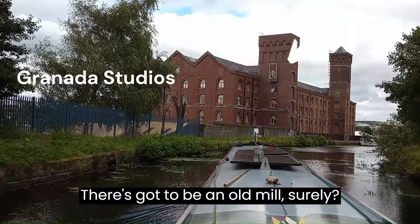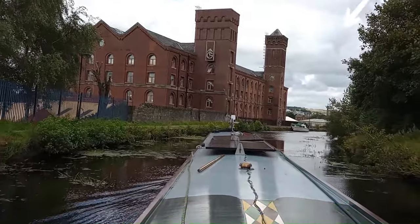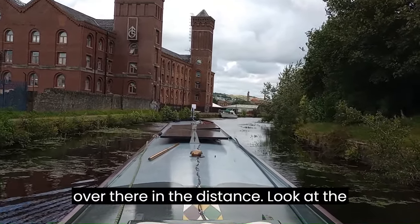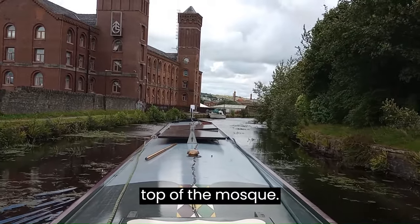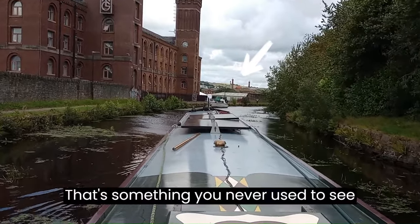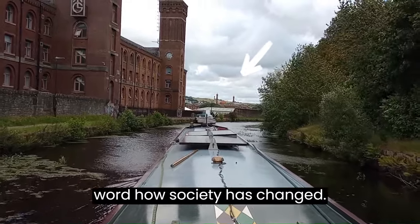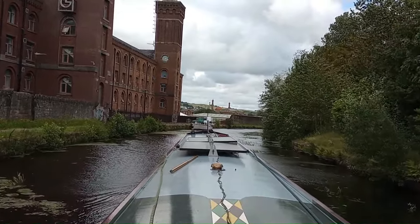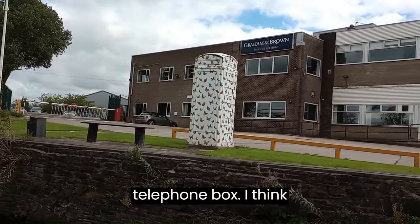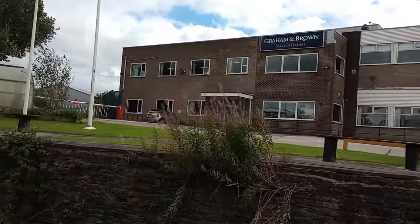That's got to be an old mill, surely. And over there in the distance, look, it's the top of a mosque. That's something you never used to see when I was a boy. My word, how society's changed. A novel way to decorate an old telephone box. I think they've wallpapered that. Graham and Brown wall coverings.